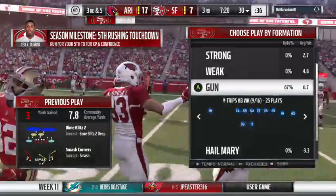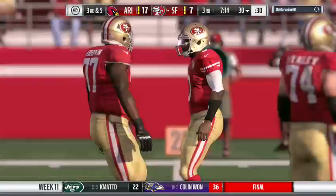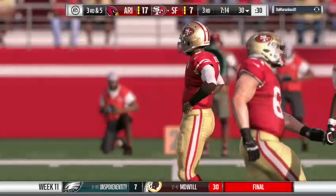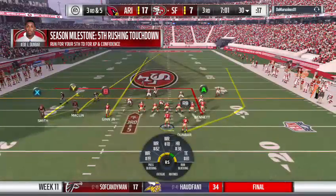It's 3rd down. He decided to run a hitch route. It really helps to have a guy who can turn it loose. And, boy, he rifled one in there on that one. Not much run after catch, but it worked really well. Completed pass on 2nd down. Now it's 3rd down as the defense looks for the stop.